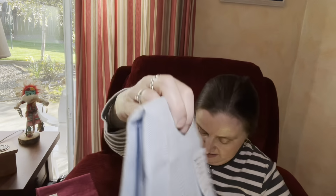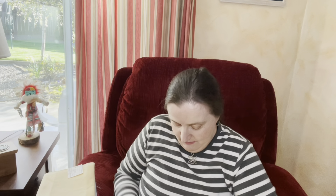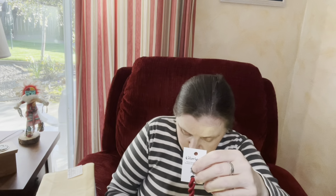Same thing, this is 32 count Belfast, and it was such a pretty color. I couldn't leave it. And squash blossom, though I did have her cut it in half, so it wouldn't be quite so much. And then I bought some silk, which I have never stitched with. So the wool that I got is from Bella Lusso, Fleur de Paris. And then I got some Gloriana, and Silken colors. And then these are Dinky Dyes.